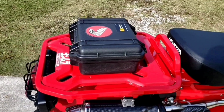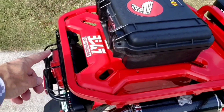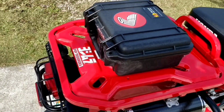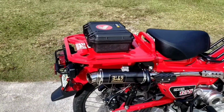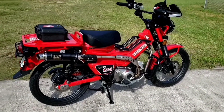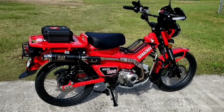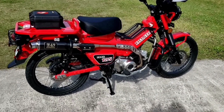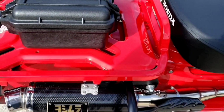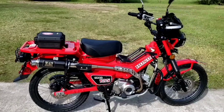I think riding with Waro did something really, really cool. He was a braver man than I. When he hooked up his sports car to this right here and pulled the car with the little Trail 125 CT125, that was really cool. And I've always said that these guards and these racks and all that jazz are only as strong as the mounting hardware that they're attached to the bike with. So good on Honda for that mounting hardware holding up.